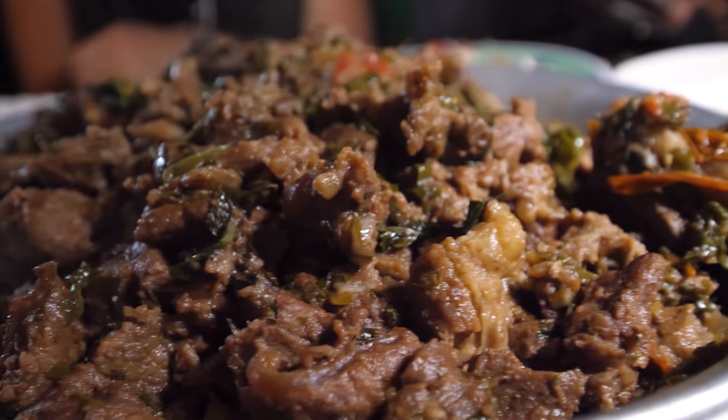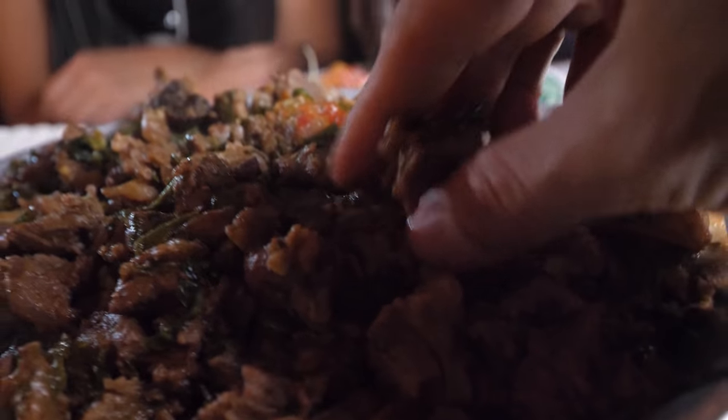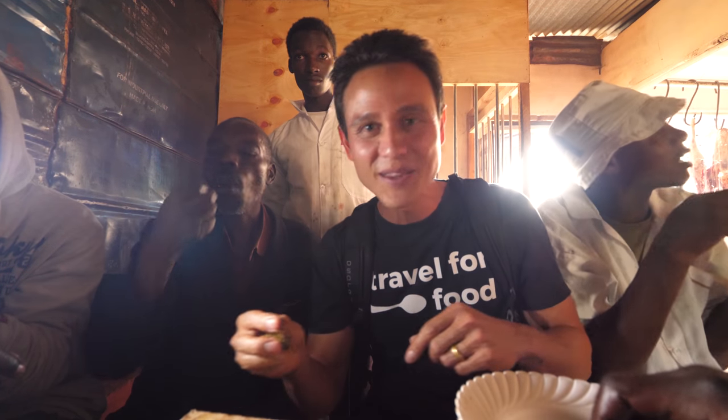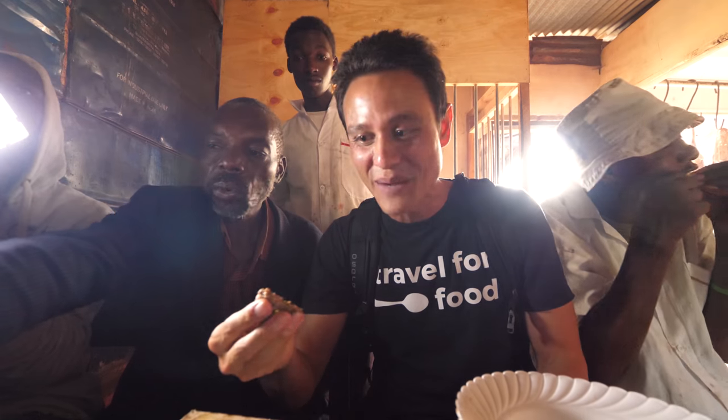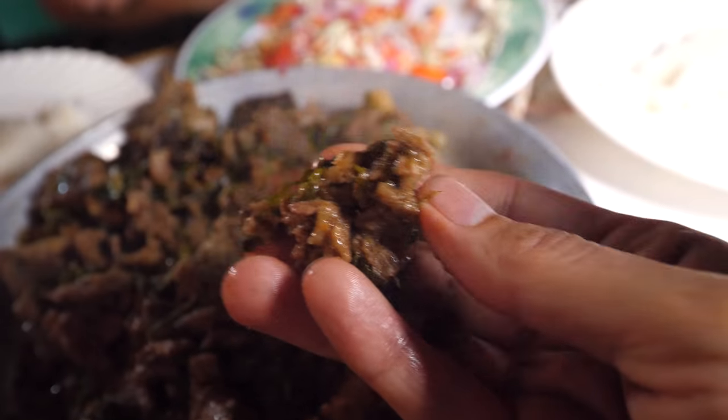Okay, next up for the nyama fry. They were cooking it in a big pot. I think this is beef. But there's some sukuma wiki, which is like collard greens that they fried in here. I think there's some tomatoes, some onions. I'm not sure what else, but it's just like a pile of meat and bones just steaming away.